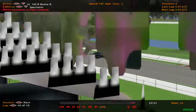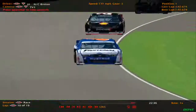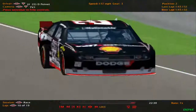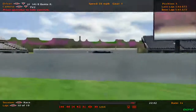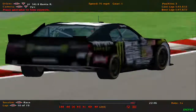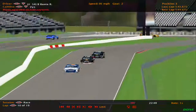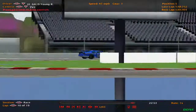Here comes the 54. All winners this season, these 3 are. Connor Breeden won last week at Watkins Glen. Dylan won, I believe, at Nashville. I'm not sure. I know Brock Banta won at Kentucky. So they're just cruising away right now. Zohar Munn's really far back. He actually has to worry about Dylan Young, who's catching up to him.